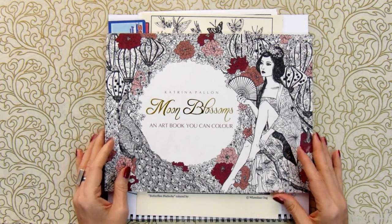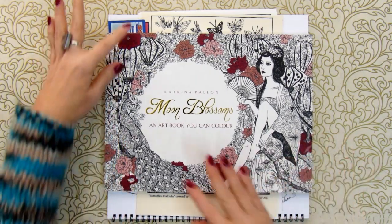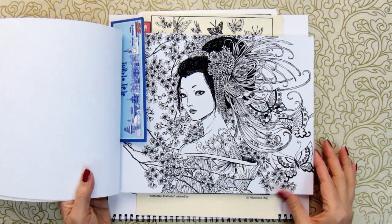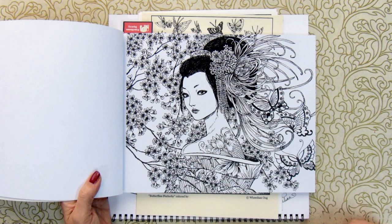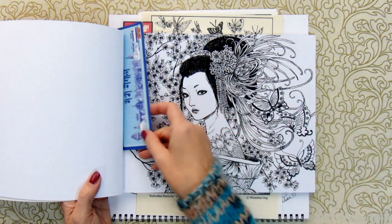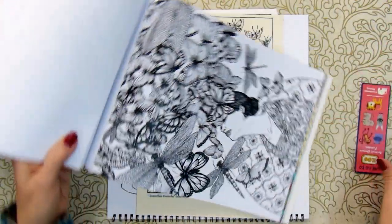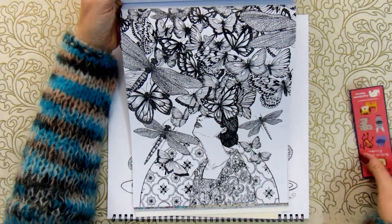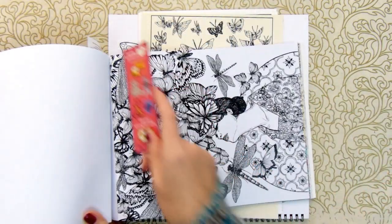Moon Blossoms, one of my favorite coloring books, Katerina Palon, and I haven't colored in it for quite some time already. So there are two illustrations that I really love. This girl with a tattoo, and you can see butterflies here, and another one very suitable for this prompt. A lot of butterflies, actually half of the picture, but I love it.